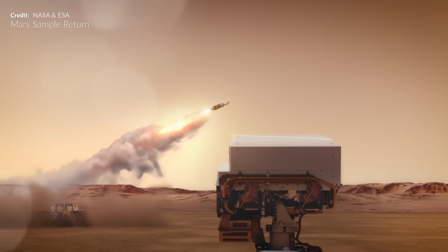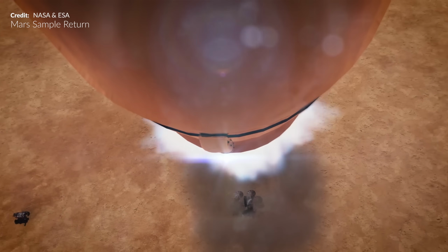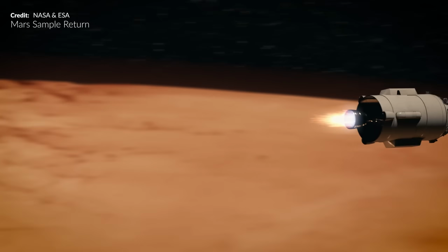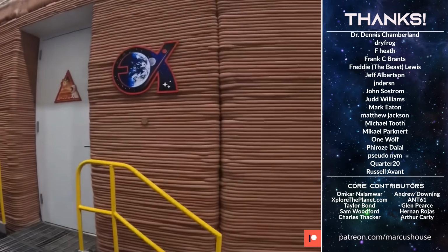Assuming that NASA continues with this mission, right now, the most optimistic answer for when this would launch would be sometime after 2030. The thing is, NASA plans to have crews on the surface several years later, which could also return samples to Earth. So, is it worth it? What do you think?